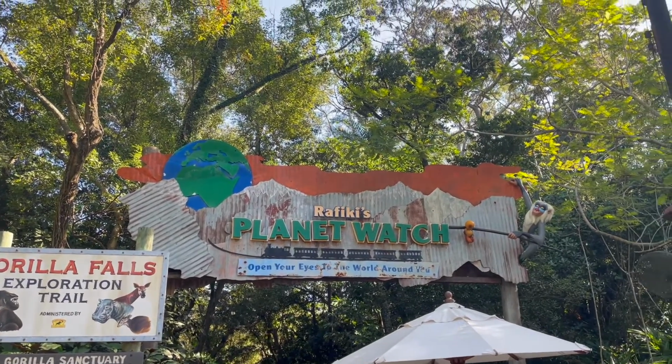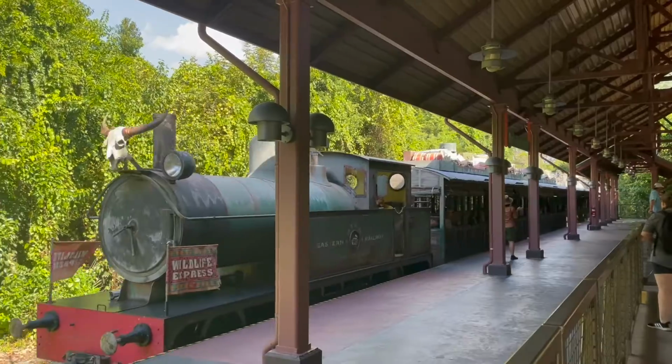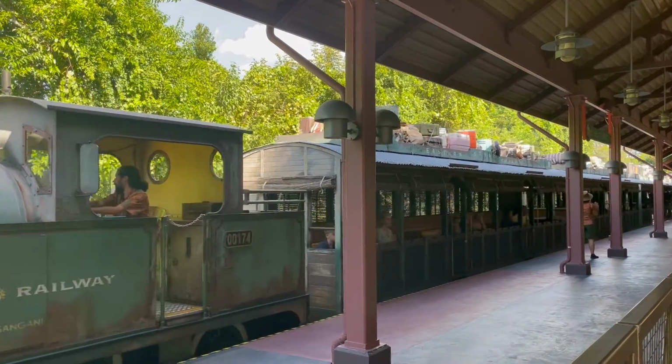However, if you are taking the train from Harambe in Africa up to Conservation Station, where Rafiki's Planet Watch is, you will actually go by the rhino barns on the train. So I do have footage of that for you to see. Once we were back there, we all loaded into a van, which had air conditioning, which was very nice because it was hot. And we had a short, about 5-minute drive. Granted, you gotta remember, it's not like our driver was going super fast. We're backstage, and after about 5 minutes, we arrived at the rhino barns.